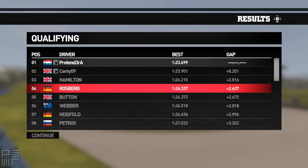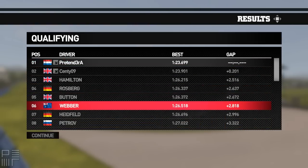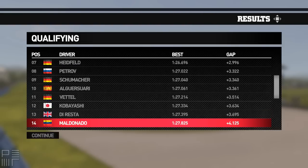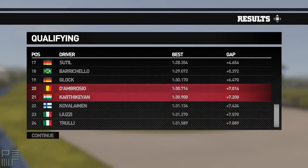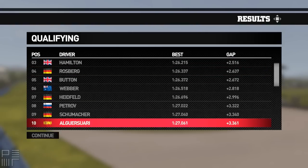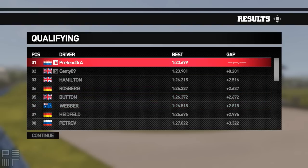And then it's Hamilton, Rosberg, Button, Webber, Heidfeld, Petrov, Schumacher and Alguersuari, so a bit more normal names down here in the top 10. Vettel's the odd one out in 11th, I reckon. Any other names? No. Basically all the usuals, I'd say. So there you go. A good qualifying, Ferrari front row lockout, which is always good. This gives us a good prospect for the race.